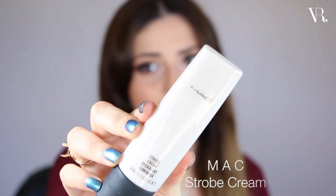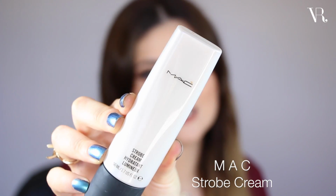So I'm going to start out with the MAC Strobe Cream. I'm not sure if I've ever mentioned it in a favorites video before, but this is one of those products that is a total staple for me ever since I tried it. It is on my pro kit and on my personal kit.